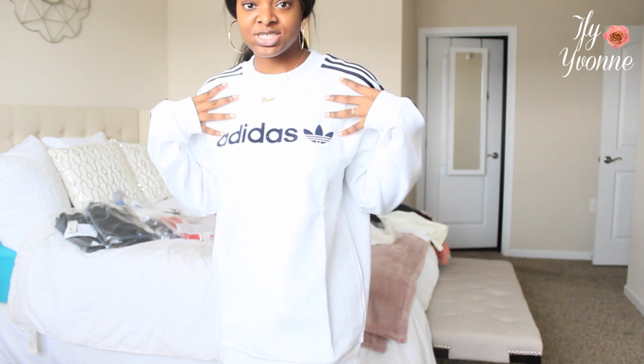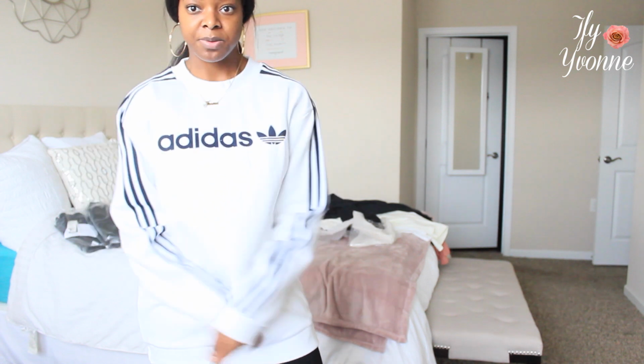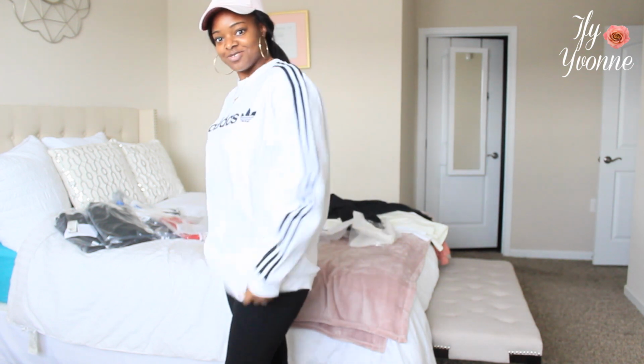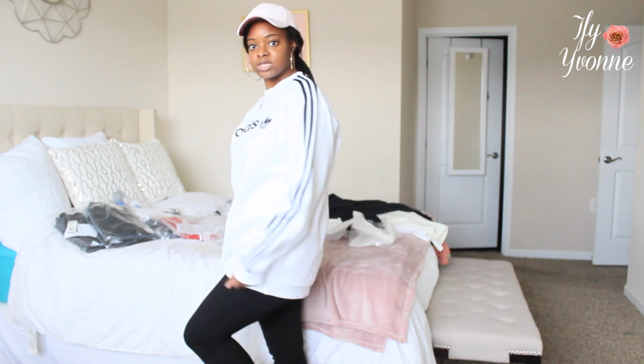Alright, and then I got this black and white crew neck sweatshirt. This sweatshirt feels different than the black one. This is much thicker and even higher quality than the other one. It's a different type of make, but it's thick, like thick. Feels really, really good though. That's what that one looks like. I love the stripes on this.